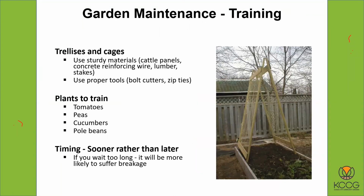The other part of garden maintenance is training. We talked about trellises and cages. You want to use sturdy materials: heavy-duty cages, concrete reinforcing wire, lumber, stakes, etc. You need some good tools if you're going to make something like tomato cages from concrete reinforcing wire. If you're using cattle panels, you need some bolt cutters and zip ties. The plants that need some training, of course, are tomatoes, maybe on a cage or a trellis. Peas, of course, need a trellis. Some pole beans need trellises. Cucumbers like to climb on a trellis.